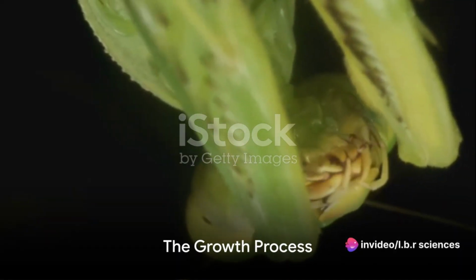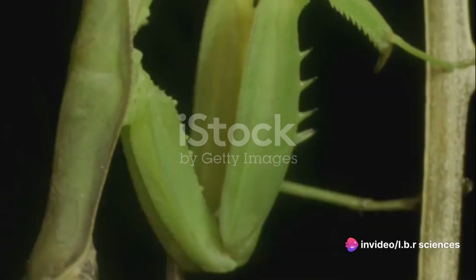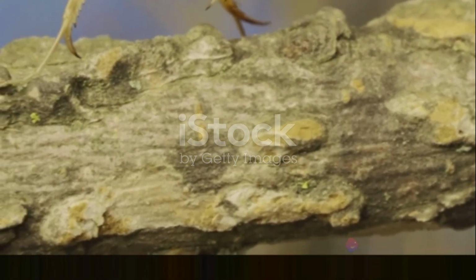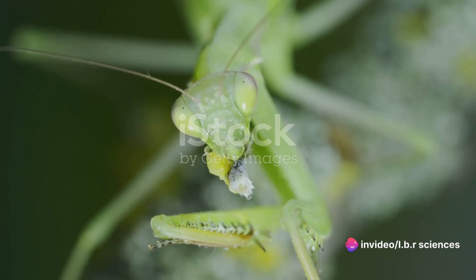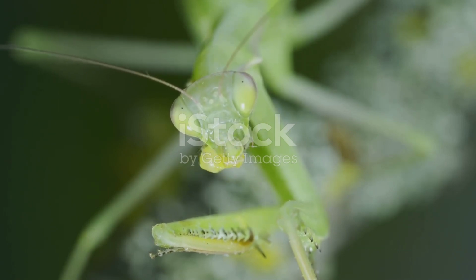As the mantis nymph grows, it undergoes a fascinating process known as molting. Let's dive into this extraordinary growth process. Imagine putting on an outfit that's a bit too snug. That's how a growing mantis feels. Its hard exoskeleton doesn't expand like our skin, so as the mantis grows, its body becomes too large for the exoskeleton. When this happens, the mantis seeks a safe place to molt.